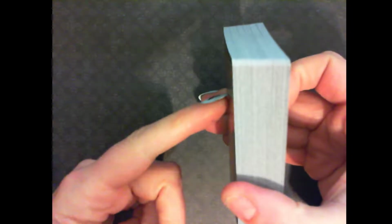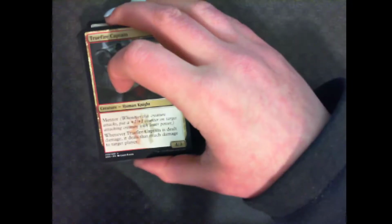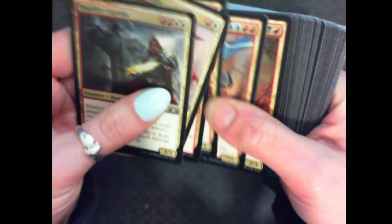Now these are all going to be facing the right way, unlike our dollar store unboxing that just had random cards shoved in a pack. But there is going to be a lot of cards here. What we're actually going to do is see if there's any of the lands.